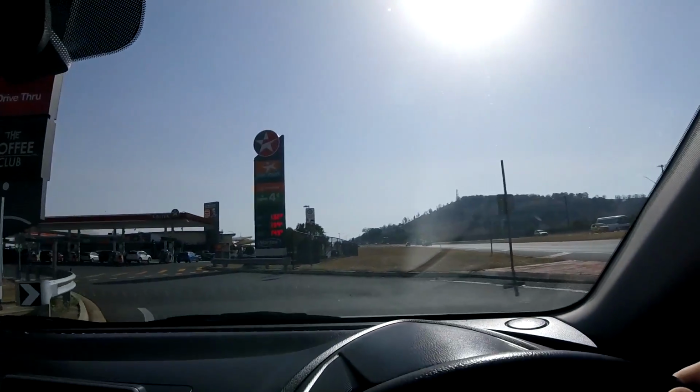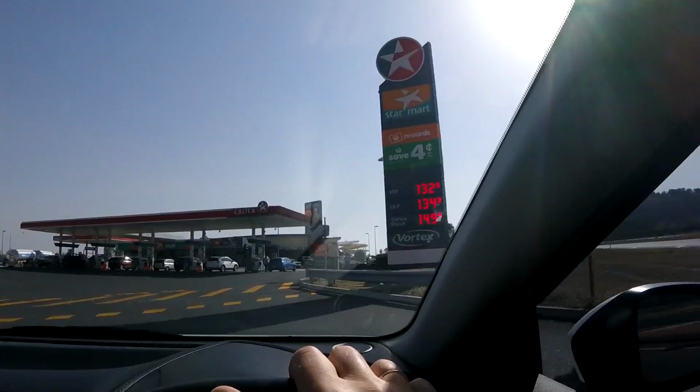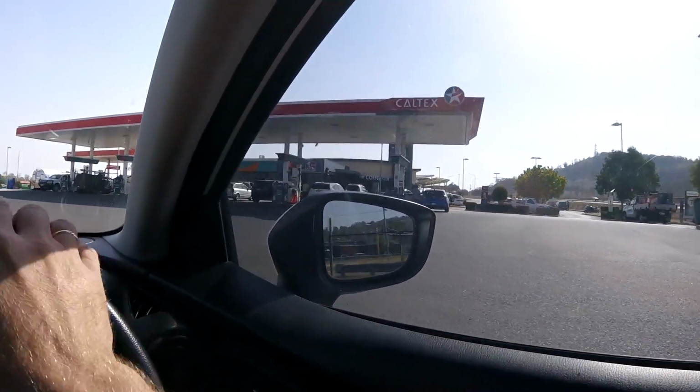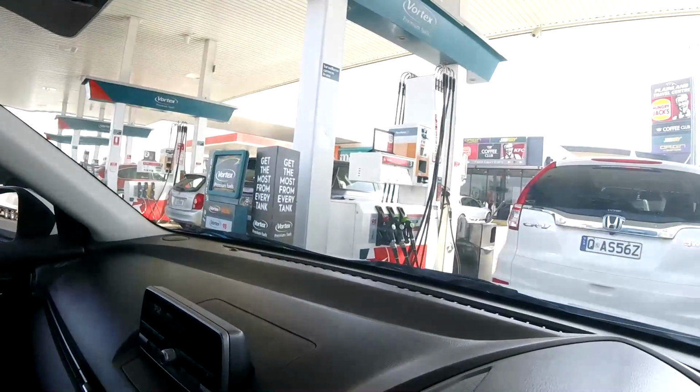Expect to go to a servo again. What's going on here? Cheap fuel. A bit of a close call here. 40 kilometers left on the GOM only. I have to fill up a little bit.